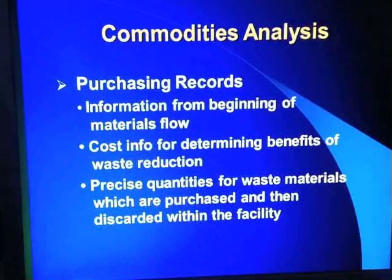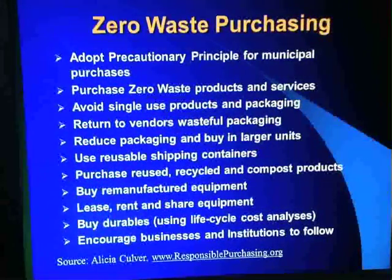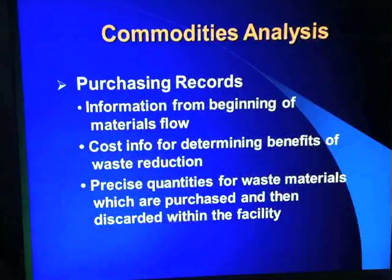Another part of the commodities analysis is looking at purchasing records and trying to identify these opportunities for zero waste purchasing. The information highlights opportunities to rethink. Do you really need to purchase that material? Can you buy less of it? Can you buy it in different ways that don't create waste down the road? And so purchasing is a huge opportunity for reducing and setting up reuse systems, and those records will help inform where to reduce and reuse.